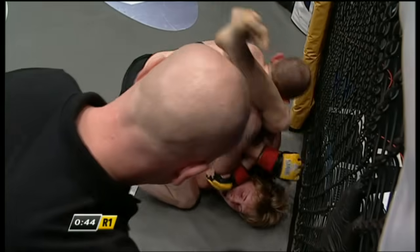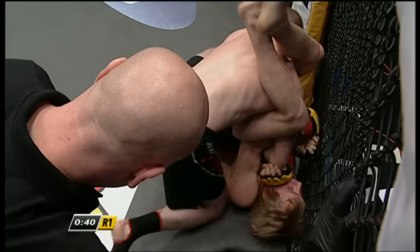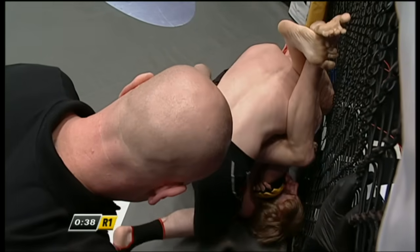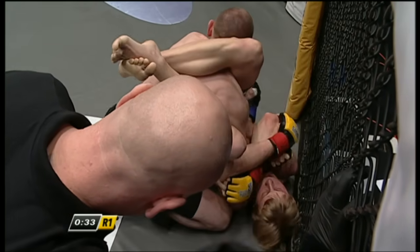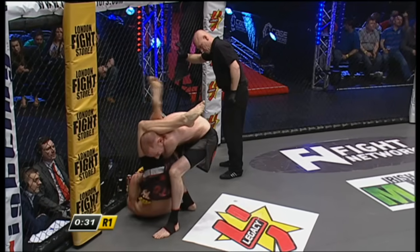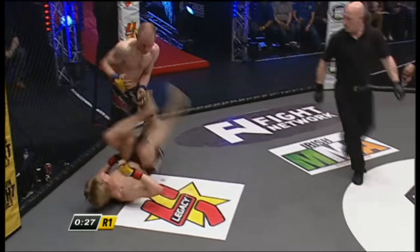Well, this is a very interesting defensive sequence here. Every single little change of angle. You can see occasionally Pimblett will try and bite down on the head with that leg. Oh, trying to extend that arm, and Sheridan's out. Good defense from Martin.